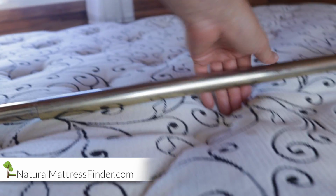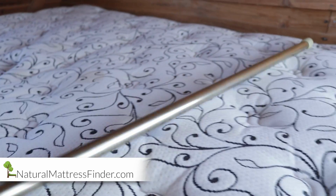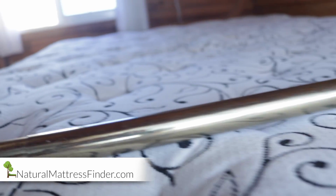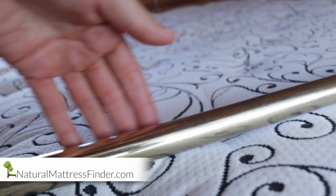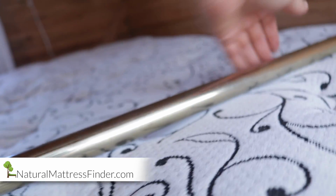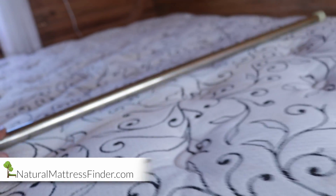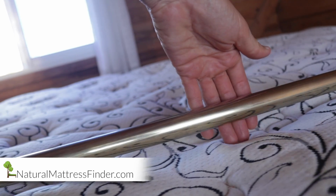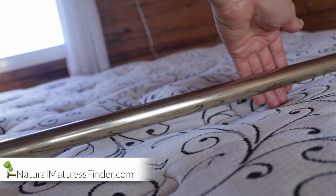The rest of the mattress on the edges is not too bad. As you can tell here, there's not too much space behind the pole, only a tiny bit, but in the middle of the mattress, that is where it's at its worst, right there.